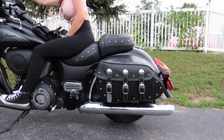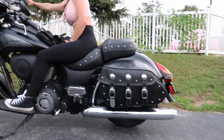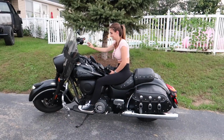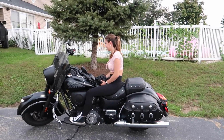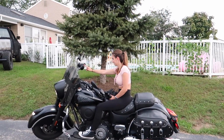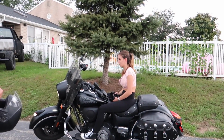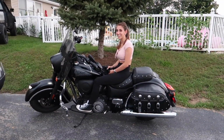Wow. Is that the stock exhaust? Wow, that sounds good, man. It's not too loud. Now, is that liquid cooled or air cooled? Still air cooled? Okay. Yeah, I guess you can see the fins there. So nice. You like it? I do. It's like sitting on a couch.